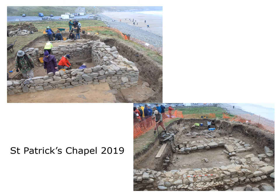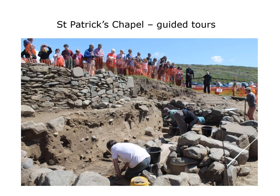It's important to note that at this point, it ceases to be a cemetery in any major way. There does appear to be a couple of burials associated with it, but for the most part, at this point, it stops being a cemetery and starts being a chapel. So as I said before, the chapel then falls into disrepair after several hundred years' use and gradually falls beneath the sand itself, before George Owen comes along and writes about it in the 16th or 17th century.